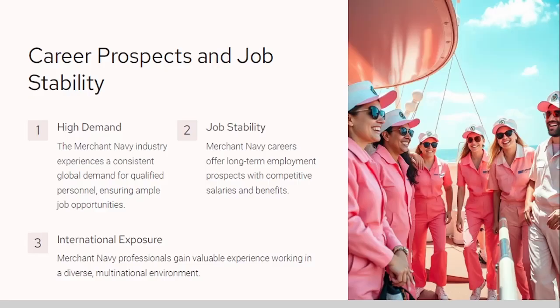Now, why do you need to choose merchant navy? Somebody may ask you this question in GP rating qualification when you are going. They will ask you, why do you want to do merchant navy? So you should give the answer that you want to join merchant navy because it's a high demand industry and it requires qualified personnel. Along with that, the job opportunity will never end, and 90% of the cargo shifted in the world from one place to another is done by merchant navy guys. It has job stability, long-term career employment, good salary and competitiveness. Along with that, it provides international exposure which gives you valuable experience.